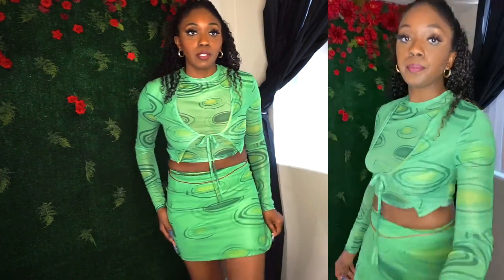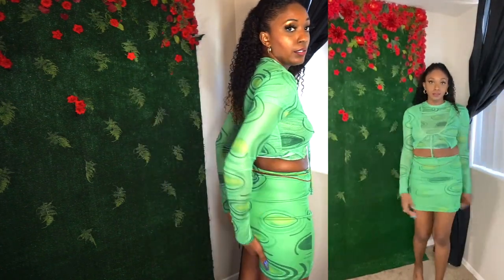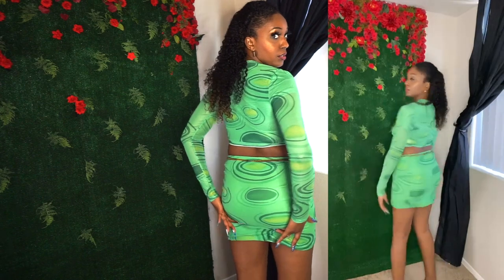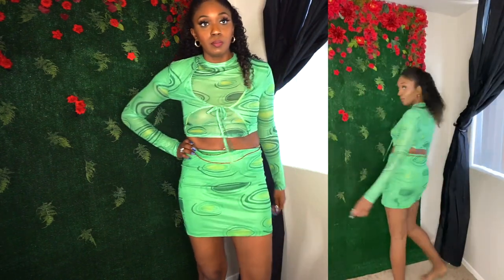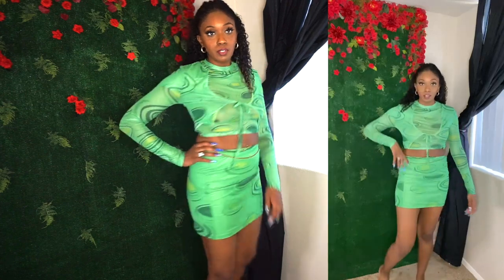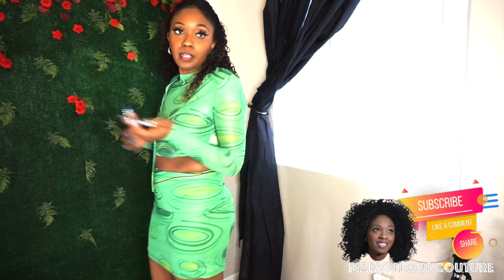I thought the skirt was going to be a little bit bigger. It's not too short because it's not right up under my butt, but it's short. But with some heels on, this is really cute. And it doesn't necessarily look just like a swimsuit cover up. It looks like an outfit.